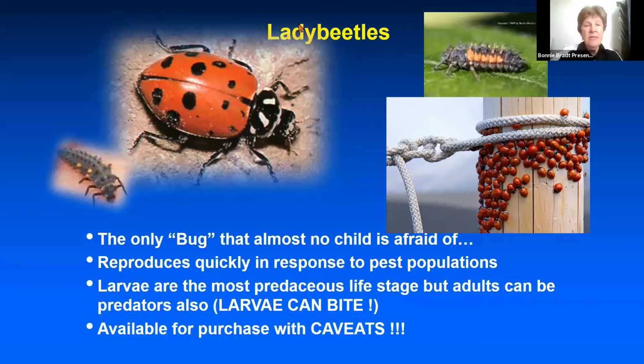And the larva, which you can see up here on the right and over here on the left, are almost like little alligators with long, strong jaws that they can use for biting, but they're incredibly good predators. And when you see those guys, many people don't know what those are. It's sort of unnerving when you see them on the leaves of your plants. So you don't kill them. Don't worry about what they are. Don't pick them up, but they are good guys, so leave them. That's one thing I want you to remember. If you don't remember anything about this talk, remember what the baby lady beetles look like. And they can bite, so just sort of steer clear of them a little bit. They are certainly, as you know, available for purchase, but you need to have a few things to beware of, and I will discuss that in just a minute.